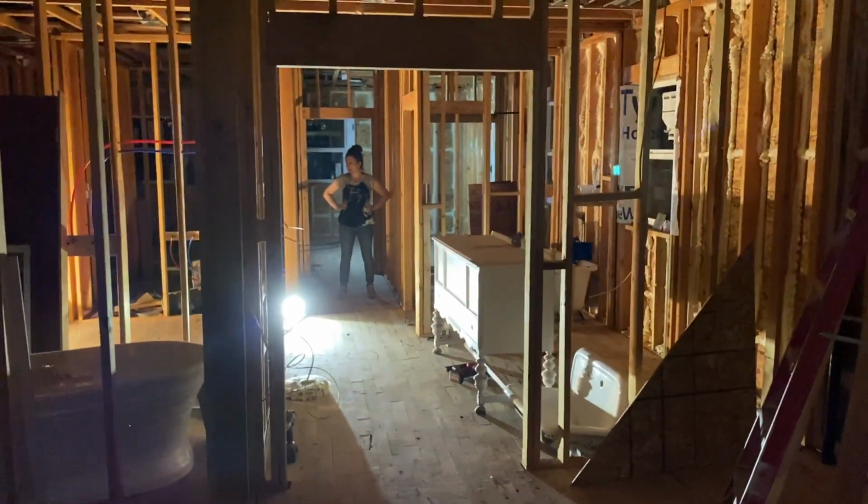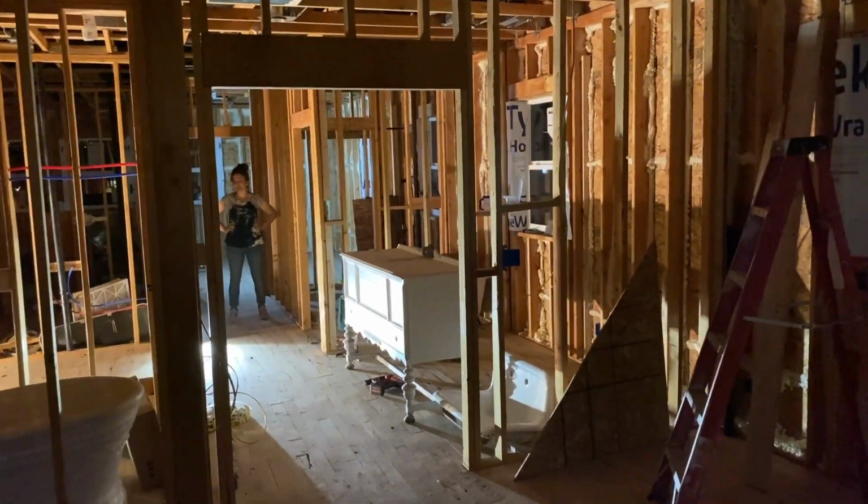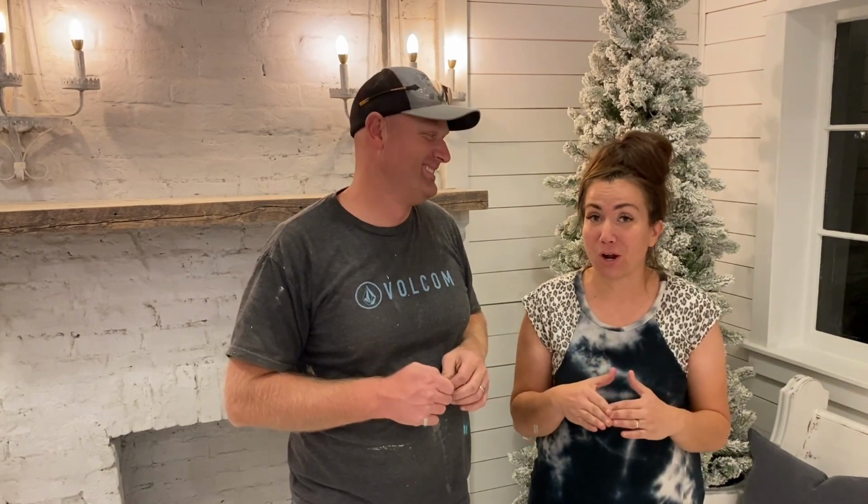So all the way up to here. It's like a bowling alley. I think that might be longer than a bowling lane. It might be. Oh, bright light. I would say I'm a good 2/3 done with the upstairs, maybe 3/4. So I am 79% done with installing the flooring. 21% left. Zeb did the math on that.